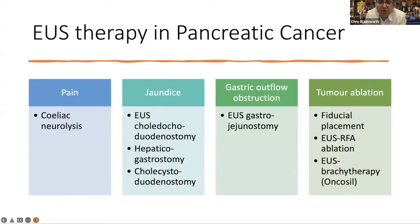So I'm going to move briefly through an update for those of you who aren't sort of EUS enthusiasts, just to give you an idea of what's going on in EUS guided therapy. And this is quite exciting for us as gastroenterologists and EUSs, surgical EUSs as well, and radiologists, in that I'm sure all of you will be aware about the contribution that EUS guided cystgastrostomies offer in patients with walled-off necrosis and complex cystic lesions in the management of acute pancreatitis.